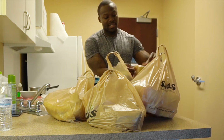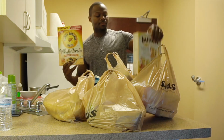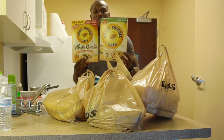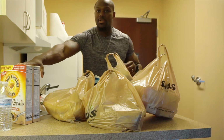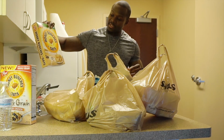Talking about carbs, let's see what we got for carbs. So switching it up, I'm going to be eating some cereal. Because I'm so far out into prep, I can afford to get some milk, some dairy in. So I got 2 cereals right here. This is your Honey Bunches of Oats. One's whole grain and one's the Vanilla Bunches.